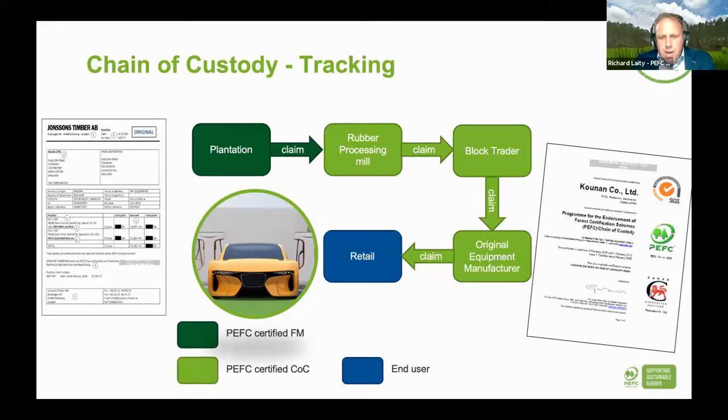And each time a claim is passed on, it is checked against our database to make sure that it's valid. And for example, in rubber, making sure that it's inside the scope of the certified entity that is passing you on the products with the claim of PEFC certification. Next, thanks.